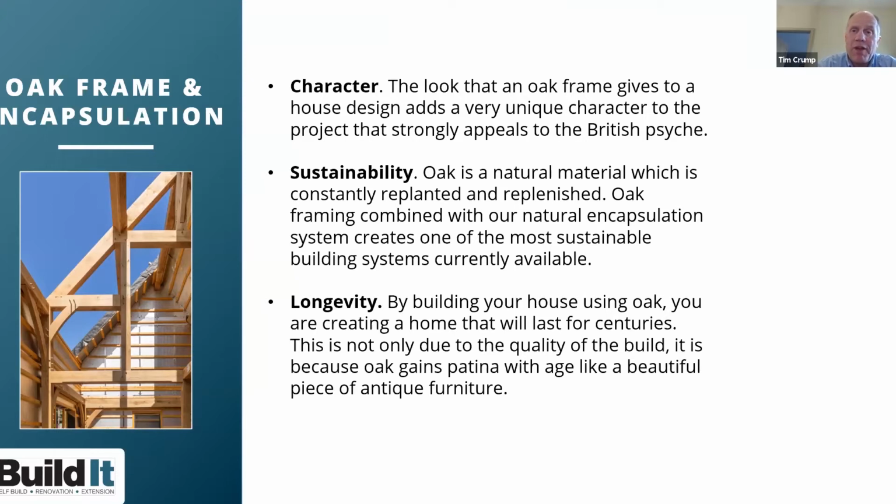Sustainability. Oak trees are being replanted all the time. We buy from sustainable forests throughout Europe. So you are building with a material that is constantly being replanted. And then linked in with the encapsulation system, where we use recycled newsprint within our wall system, you then have a sustainable product surrounding the oak frame, which is what you see within the house.